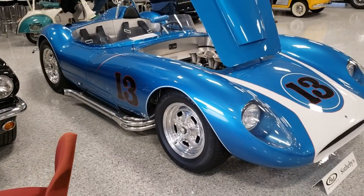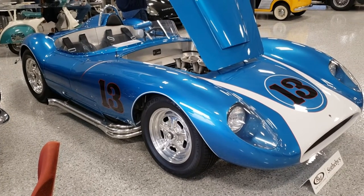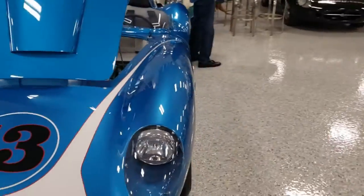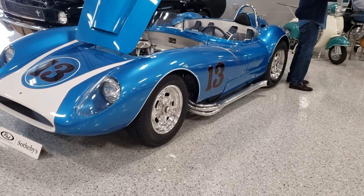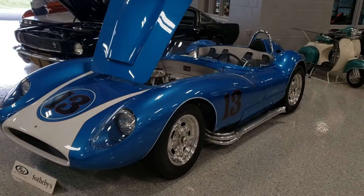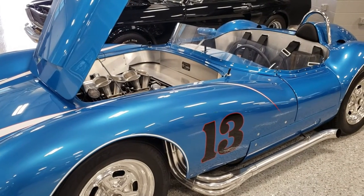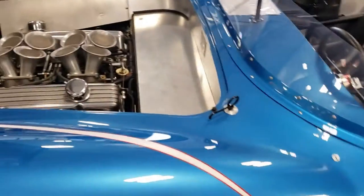Here's the Scarab. Lance Reventlow. Revlon Cosmetics was his family. Lance Reventlow. He designed the Scarab to race. He was a race car driver himself. He had the Scarab race team. This is a Mach 3 because it's got the left-hand drive. Carroll Shelby bought out Reventlow's space in California. And this had a GM engine in it, I believe, but this was sort of Shelby before there was Shelby. This is the early 60s, late 50s.